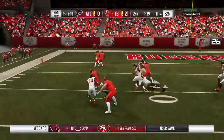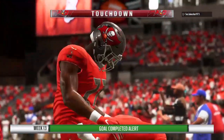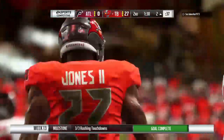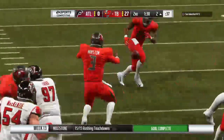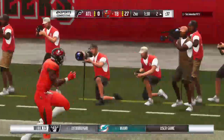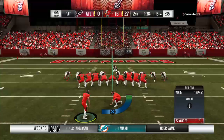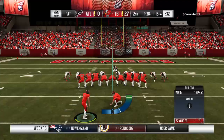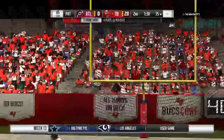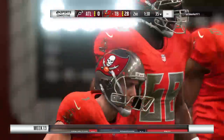And they'll keep on the ground with Jones. And he's into the end zone. Touchdown, Buccaneers. Ronald Jones, his 2nd touchdown of the game, giving him 12 on the season. And the Buccaneers here finding a way to stretch their lead. Now the extra point try forthcoming. Extra point up and through. And the rout is on here in this first half.